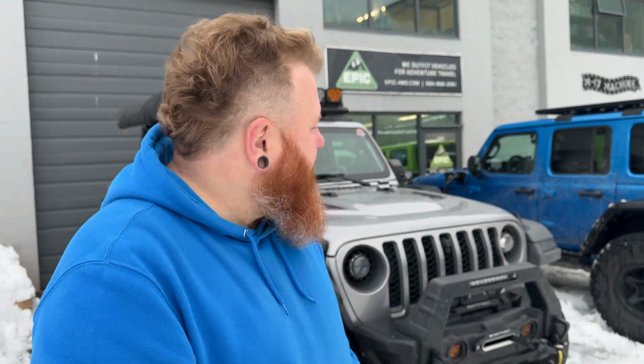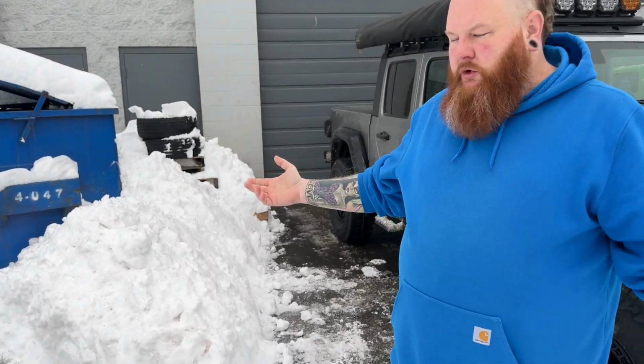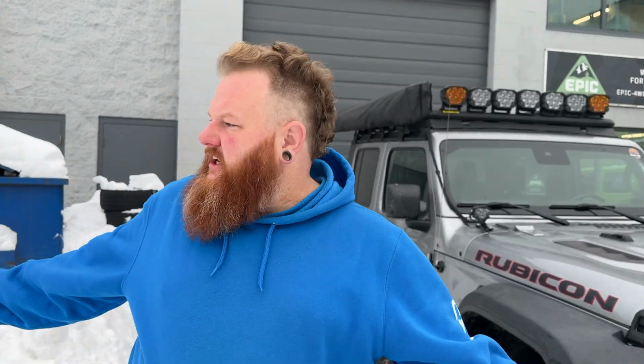Here we are at Epic. We don't just make new Jeeps awesome. We take old Jeeps and make them awesome again. So we took this Smittybilt promo Jeep and we made it able to drive amazing here in Canada. This is what it looks like here in June. It's June, right? Yes. Well, even if it isn't, this is what it looks like here in June.